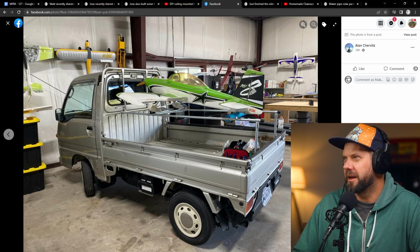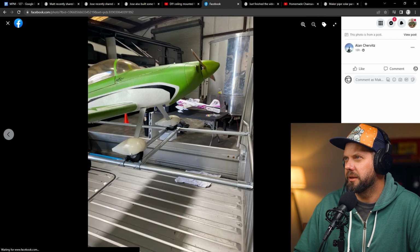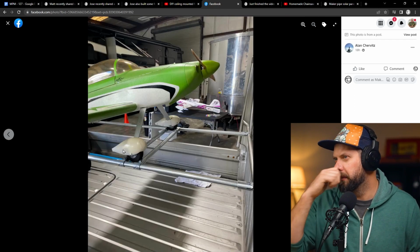But you can see you've got a foam pool noodle for the back there, and then the wheels sit in this channel that he made right there. And I guess that could be adjustable for the different wheel sizes.